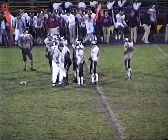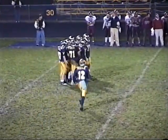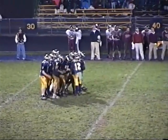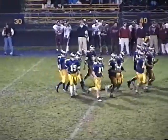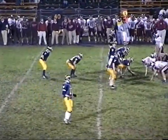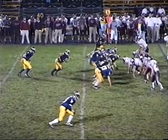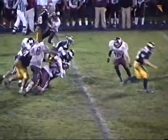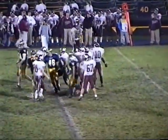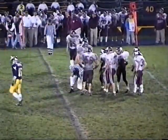And how many times do you want to guess that those twins ran that play many, many times when they were younger? Oh, a lot. Gain of 12 on the play. Nice play. Leyden's first appearance in the playoffs in 18 years, and they'll be moving on to the second round. Between the tackles on the carry is McMillan, rather, on the carry for the Eagles.